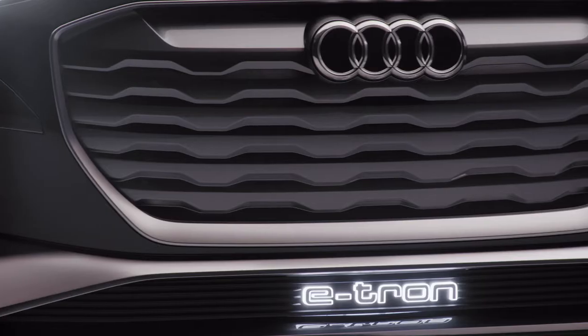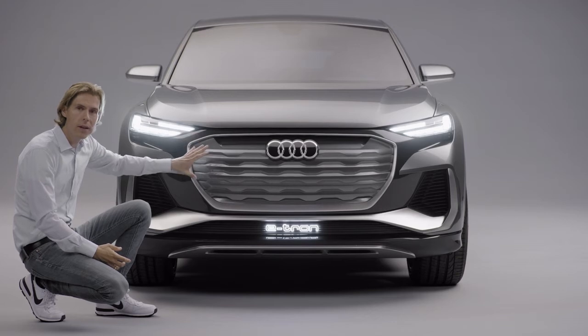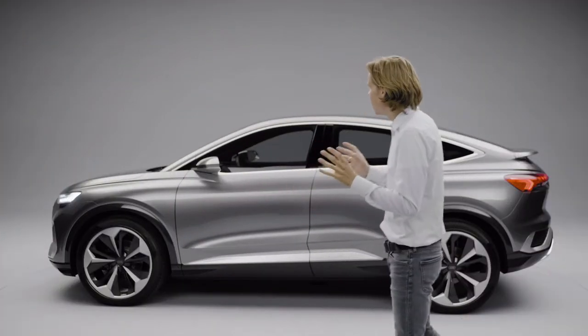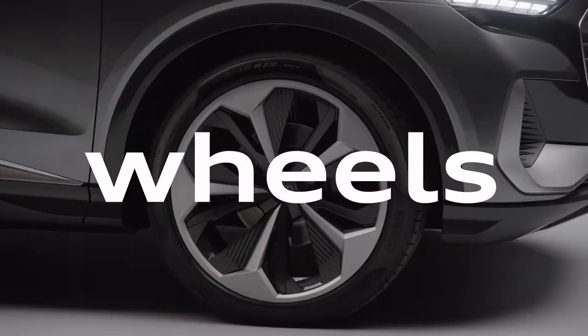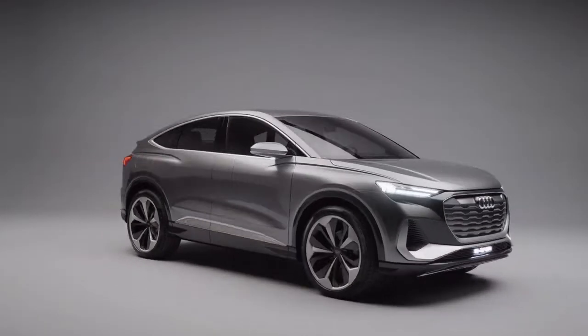So we were able to close our famous single frame. We covered it and brightened it up and put it into a black mask. It's a Q model with big wheels, short overhangs and strong quattro muscles on top of all four wheels.